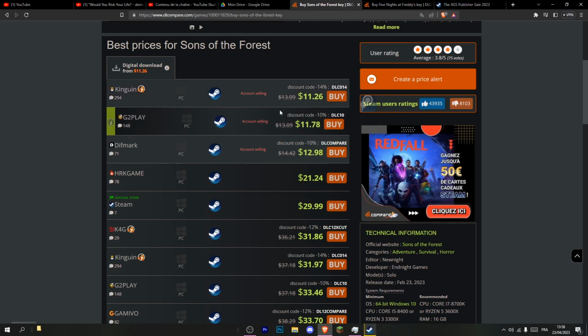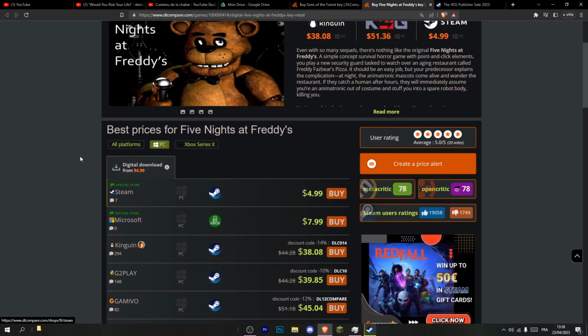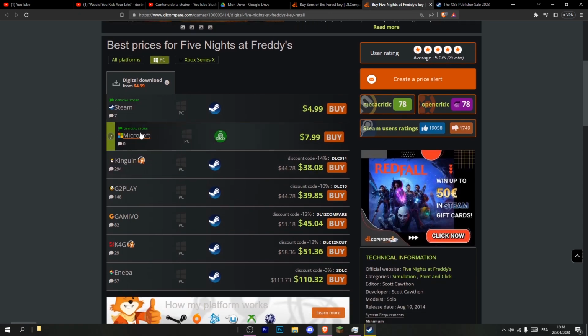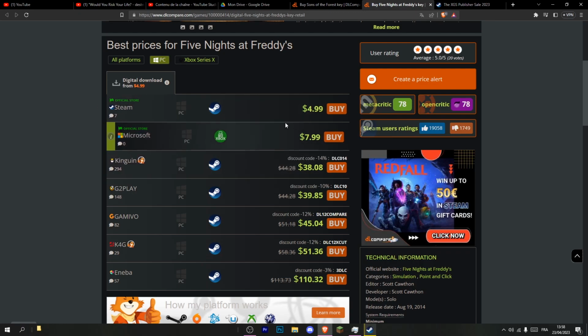And the second thing is that sometimes games are cheaper on the official store. So I wanted to buy 500 credits because, you know, nostalgia, stuff like that. That's when I realized that the game is cheaper on the official store. On the official store, it's $5. But if you do some research, you will see that on Microsoft, it's $8. And on Kinguin, it's $38. So, do your research. Be careful.